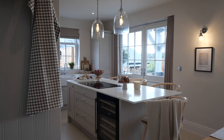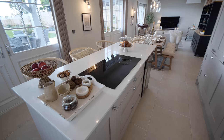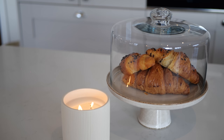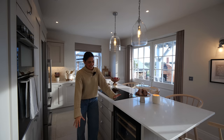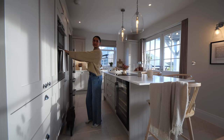So we'll start at this island here. I like how you've got the induction hob so you can cook away whilst looking at the beautiful view. I'm also eyeing up those croissants. Oh yeah, they look good, don't they? On this side down here, we have a wine cooler. Opposite that, we have loads of storage, including the ovens. And I like the height that they're at.